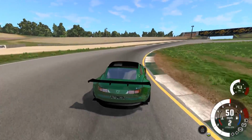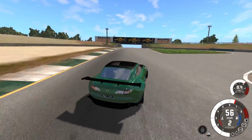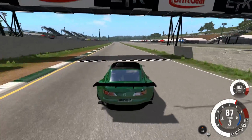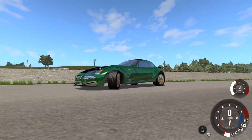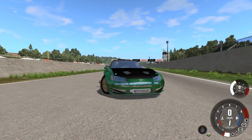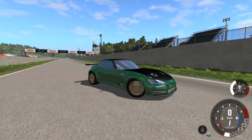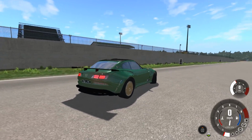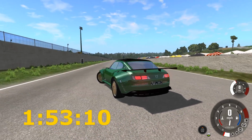I wasn't even looking at the speedometer there. I assume it got up to the other guys though, or near at least. All right, and stop. So yes, there was lost time for wheel spin, and I'm sure with more practice we could get around those slides. But first impression, first lap time, it got a 1 minute 53:10.